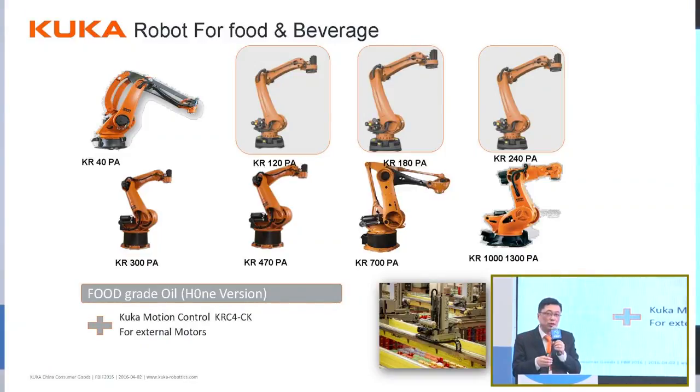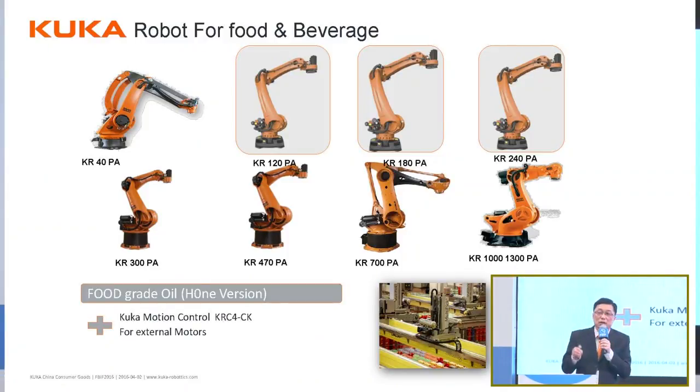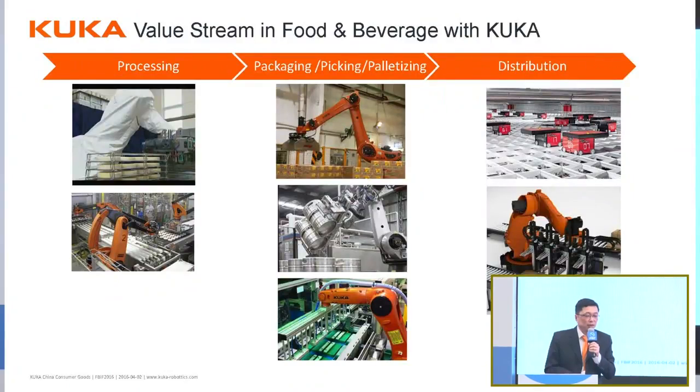We will provide the best solution to our end users. Well, these are some simple applications of our products in the food and beverage area. And one is our cooperation with Pepsi, Coke.